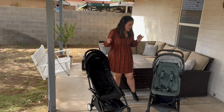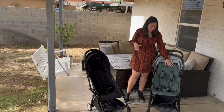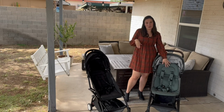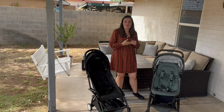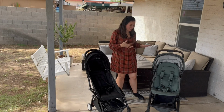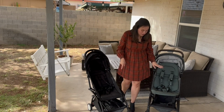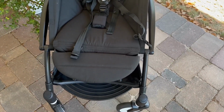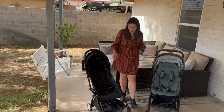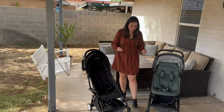The other thing I will say on the Joolz Aer is I love that an older child can lay back in this stroller because of the added seat height. That is such a nice feature if you're traveling a lot and needing your child to be able to take a nap on the go. Neither of these strollers include a footrest, but they both sell them separately. That can make it pretty expensive, but it is nice that they both have those features available. And then there is a nice lower seat rest or footrest for your older child.